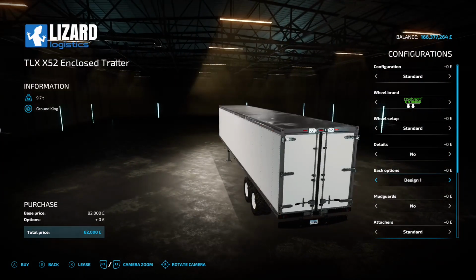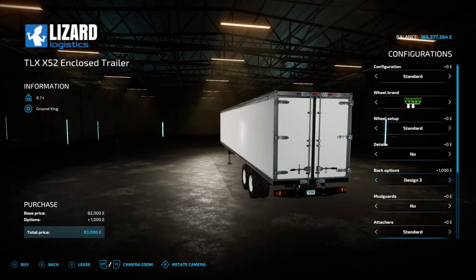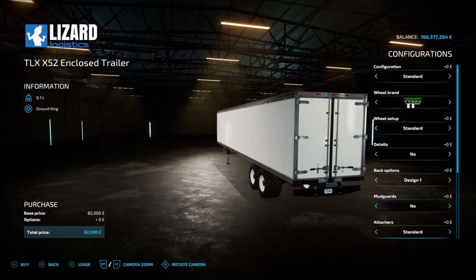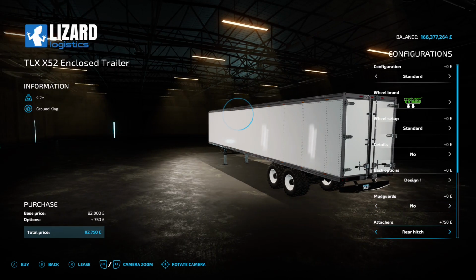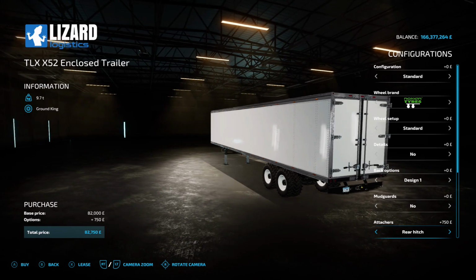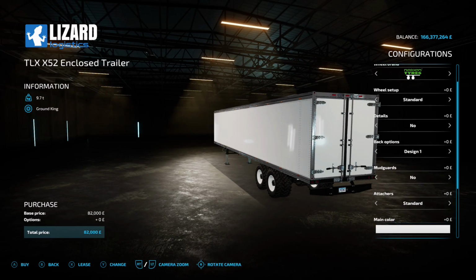And you've got back options. So this is only on the standard version. You've got design 1, 2, 3, 4, and then 1 again. Mod guards, no. Rear, both, or no. And attaches, you've got standard, trailer hitch. Oh, you could make a train. Oh, that's ace. And we'll come down to main colour.